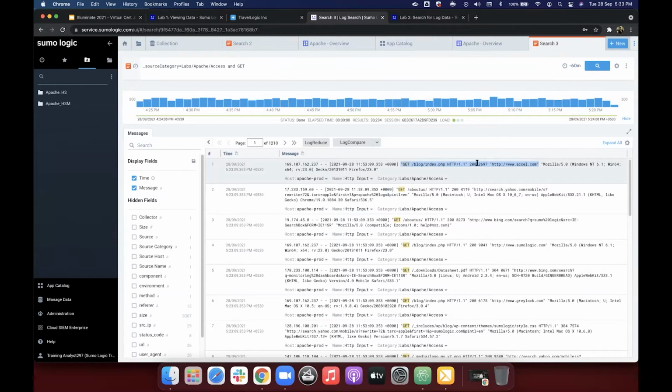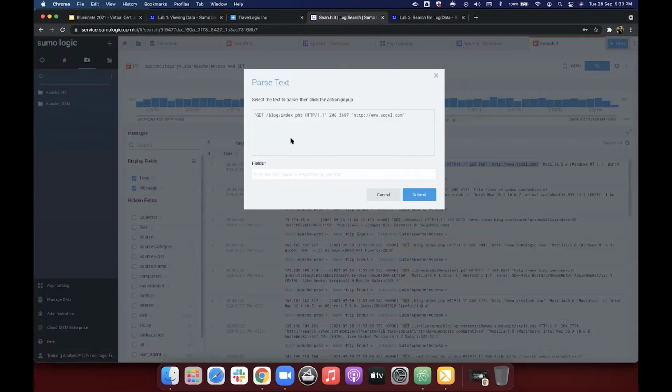Here, select this text, click on extract this value, URL. Then after that, I would extract the status code, then the size, then the referrer.